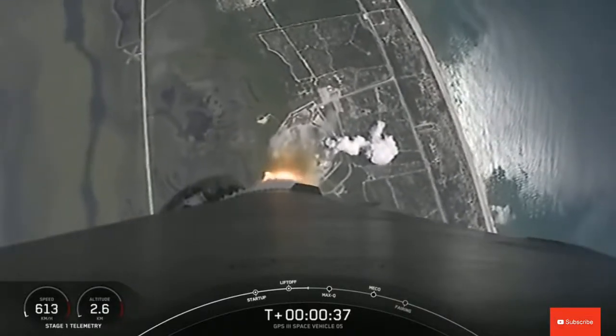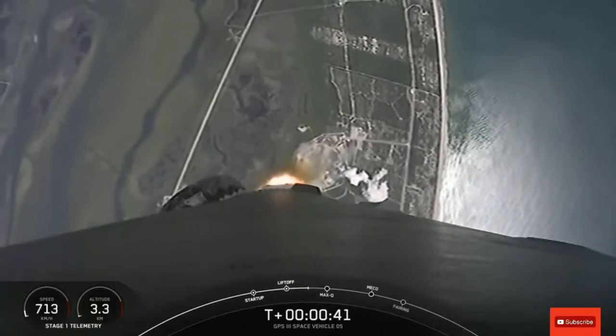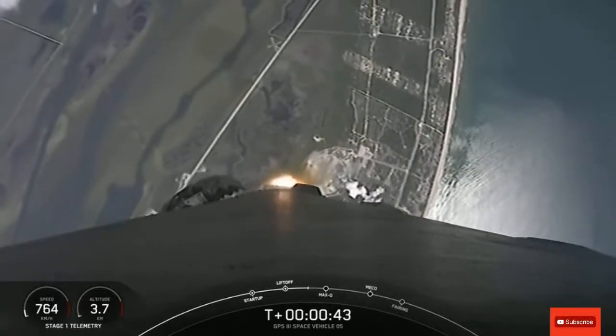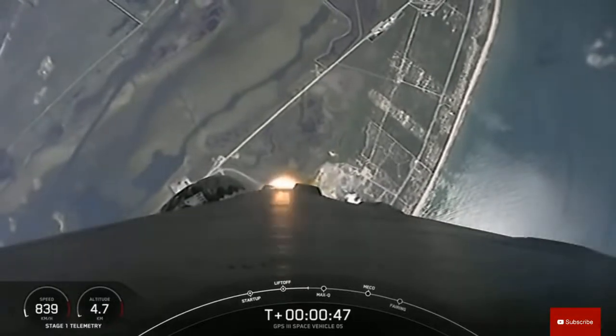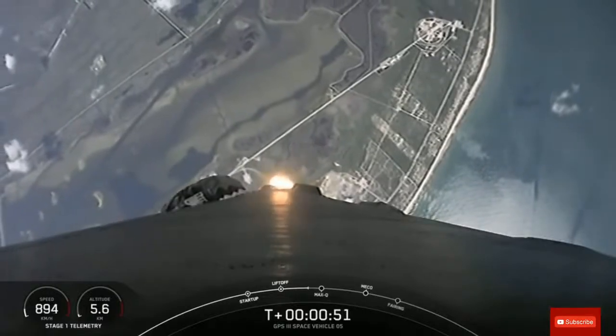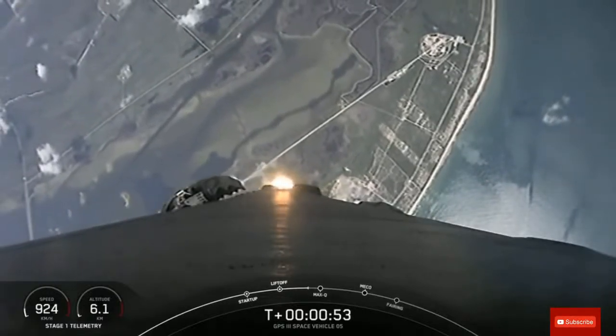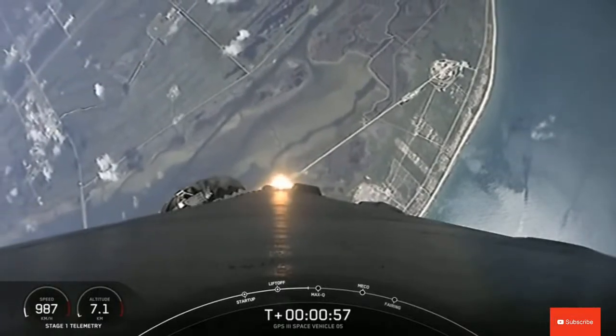T plus 36 seconds. SpaceX launch engineers report nominal conditions on Falcon 9. We begin the trip to space carrying the GPS-3 satellite. Merlin engines are about to throttle down. We're in the throttle bucket. Telemetry shows decreasing acceleration in preparation for maximum dynamic pressure. Great views looking aft towards Cape Canaveral.